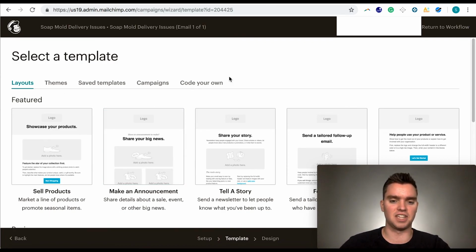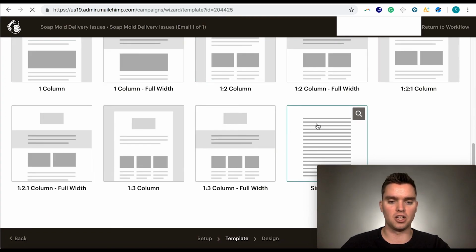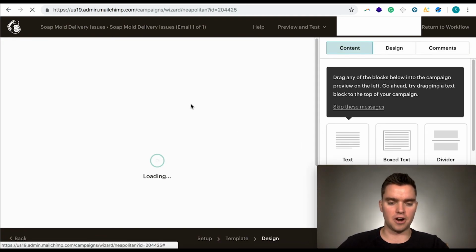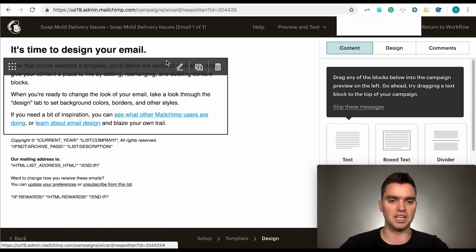And then you hit next and select a template. Scroll all the way down to the bottom right and click on simple text. It's the bottom right here, just text. And once you're in here, it's taking a second to load, but what you'll do is first delete the header.